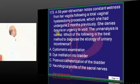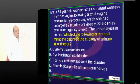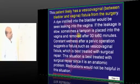59-year-old with constant leakage from her vagina after a hysterectomy. Hysterectomy is a risk factor for what complication that leads to incontinence? VVF, vesico-vaginal fistula. So that's the reason you need to do the dye instillation of the bladder and try to check whether it is present.